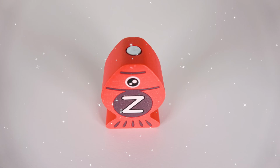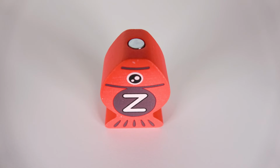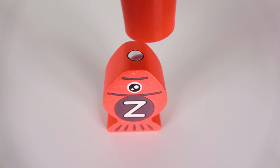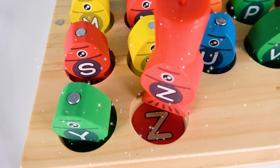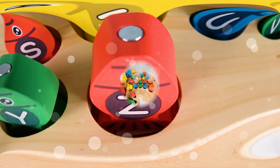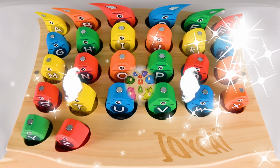Do you know the color and letter of this fish? Yes, this is the red fish with the letter Z on it. This red fish with the letter Z will go here. Z. Wow, you've learned all these letters and colors.